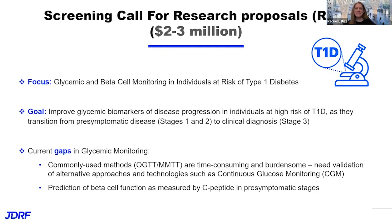Hi, everyone. Thank you, Esther. I'm very happy and very excited to be here and explaining this opportunity. First of all, my name is Raquel Lopez-Diez. I just started at JDRF a few months ago. I'm part of the research team and I'm leading the screening portfolio. So very excited to bring this opportunity. We're launching an RFA that is based on glycemic and beta cell monitoring of presymptomatic individuals.